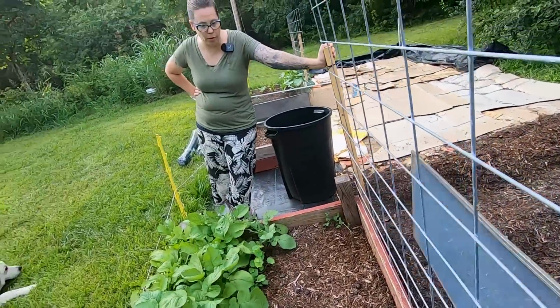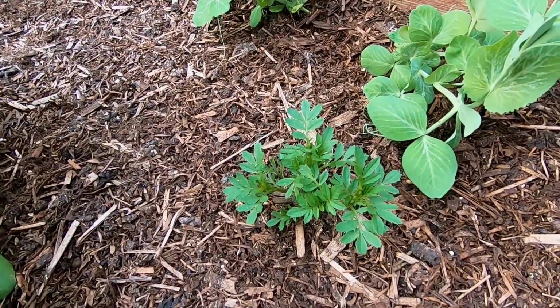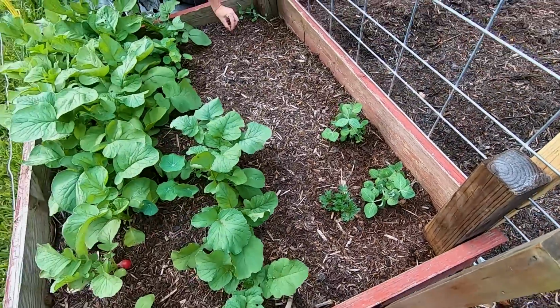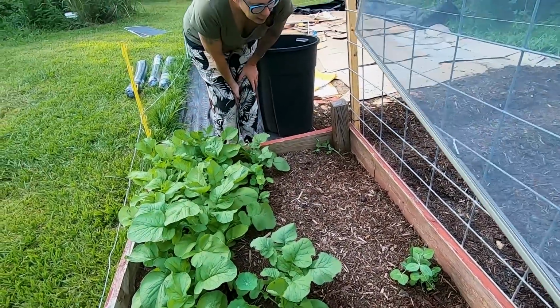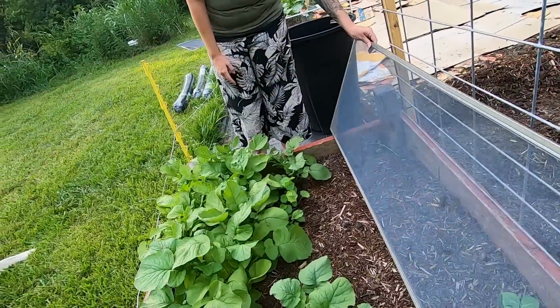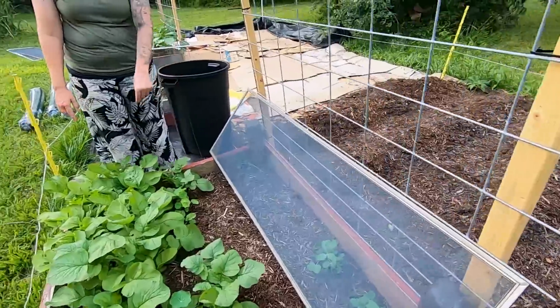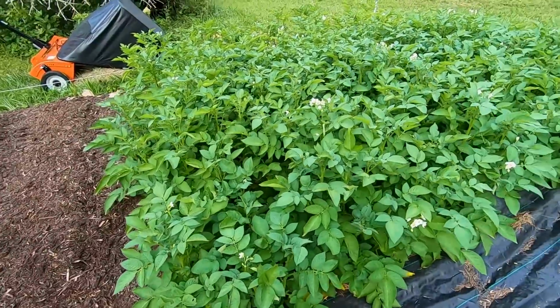And then our one marigold is coming up. Oh yeah, look at that. It has actually tripled in size in the last two days. This one died. I can see where it was. It did not make it, but that's okay. And then, yes, the radishes and the nasturtium. And then behind you are all of our potatoes.